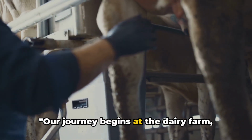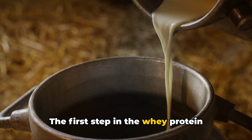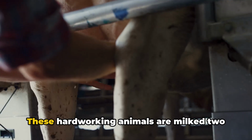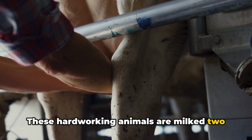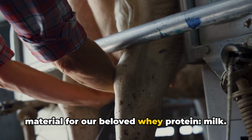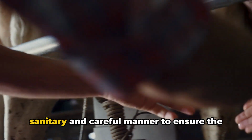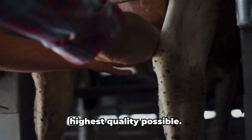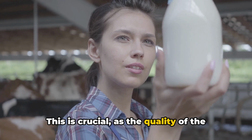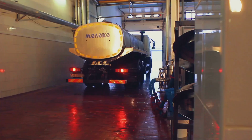Our journey begins at the dairy farm, where cows are milked. The first step in the whey protein production process starts with the humble cow. These hard-working animals are milked 2 to 3 times a day, providing the raw material for our beloved whey protein milk. The milk from the cows is collected in a sanitary and careful manner to ensure the highest quality possible. This is crucial, as the quality of the milk directly impacts the quality of the final whey protein product.